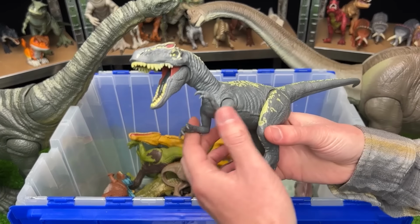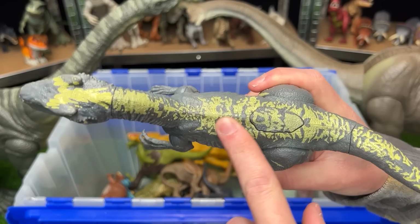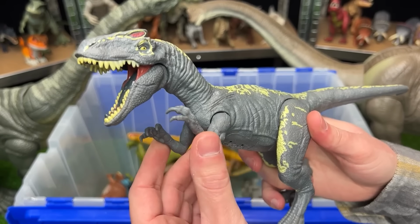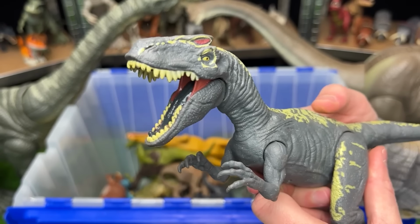This sauropod is another Allosaurus figure, but this one is in the gray with the yellow accenting. It also has posable arms and legs and a single action button on its back for chomping.